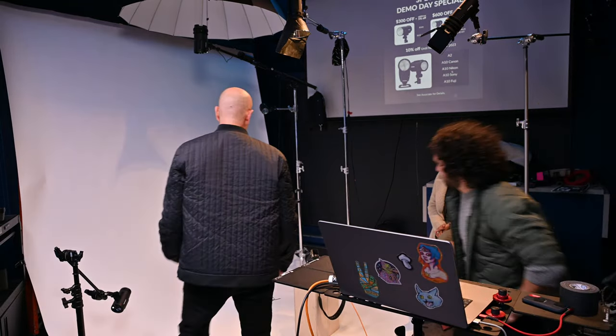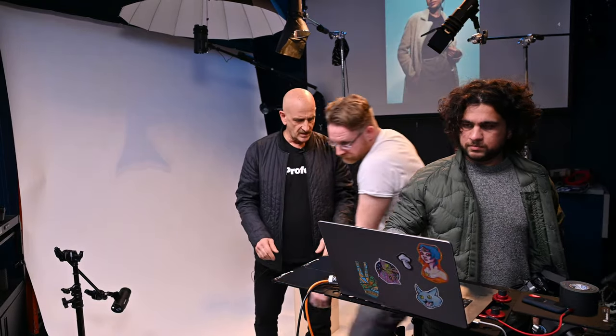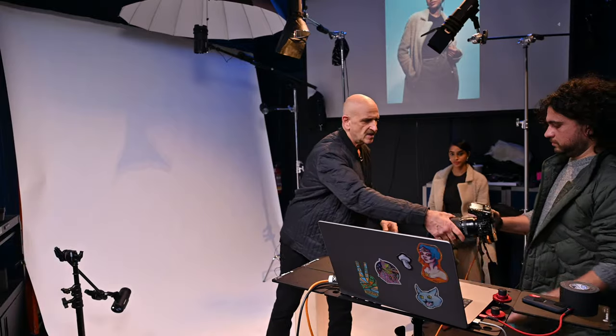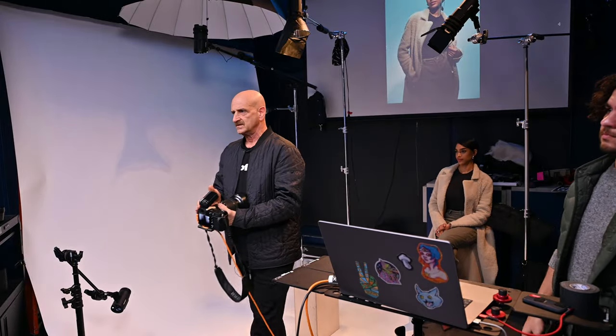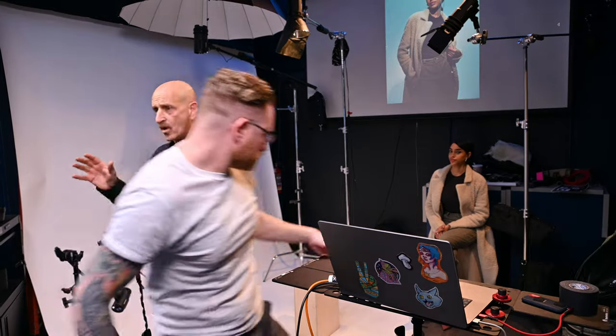And we're going to talk about the lighting setup that we have. You guys are familiar with Profoto, right? Anybody here? Everybody here has an idea what we're doing? If I can just grab the camera for a second. So this is the Profoto remote. This remote allows you to shoot with these lights, TTL or manual.